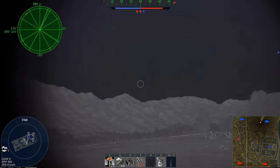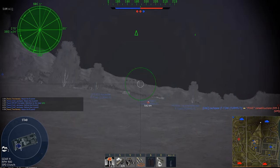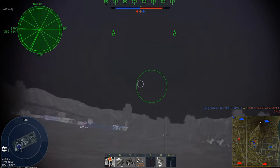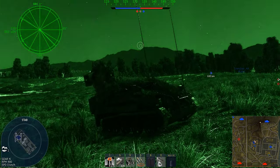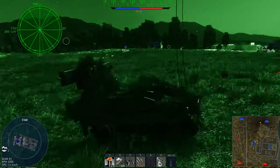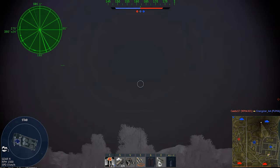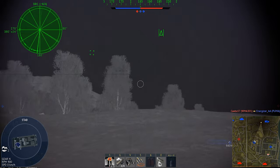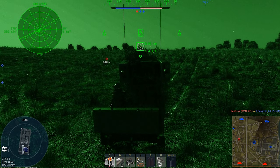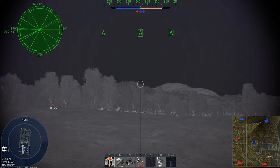Oh, that's a big mess over there. Come on, give me something to shoot. I had somebody to shoot right at the start. Now I got nothing. Maybe I'll shoot down a flare. Because why not, right? I'm a little high. I like having the visibility, but I don't like being a target. We're controlling most of the zones. Oh. Is that a flare or is that an actual target? That was probably a flare.